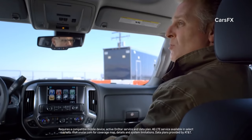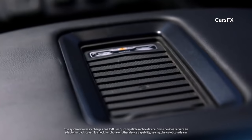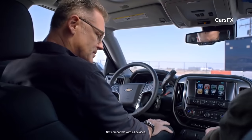And Silverado was the first truck to offer 4G LTE Wi-Fi. I know, that could be convenient for a contractor to use Wi-Fi to send proposals to his clients. You can set your phone here or here on the wireless charging mat. And you can also put your laptop in here to keep it safe. And there are USB ports for charging and also an available 110-volt port for plugging into. All the comforts of home.